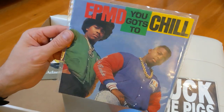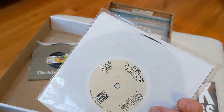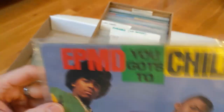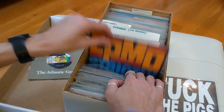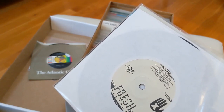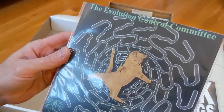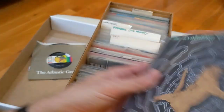EPMD, classic hip hop. Love that whole album. And lots of stuff from their albums to come, promo only. It's really hard to find hip-hop 7-inches with picture sleeves in such good condition. Strictly Business, excellent hip-hop stuff. 1988, if my eyes don't deceive me, that's 88 or 86. Good stuff here. The Evolution Control Committee. Really great experimental weirdo stuff.